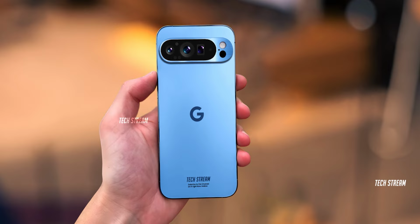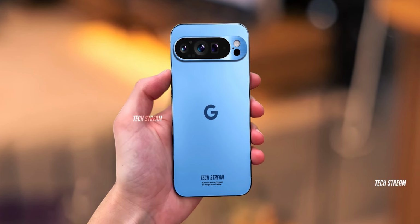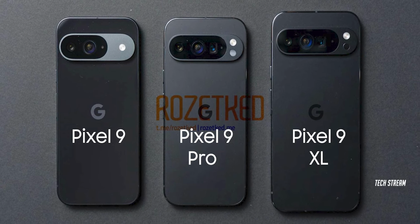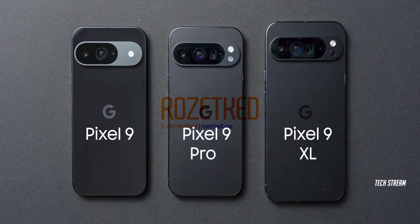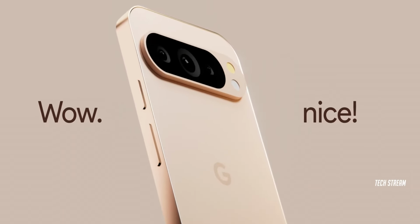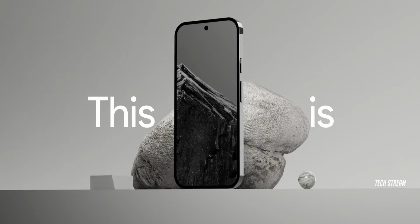So here are the hands-on images of all the Pixel devices well before their official launch. Once again, we are presented with a new hardware leak from Google, this time showing the Pixel 9, 9 Pro and 9 Pro XL all revealed side by side in fresh images several months before Google's usual October launch schedule. It's pretty crazy how these devices are already out there so early, but here we are.